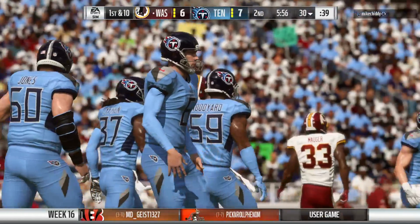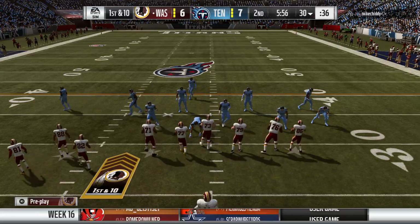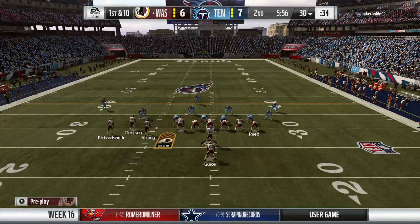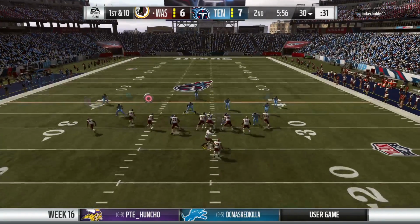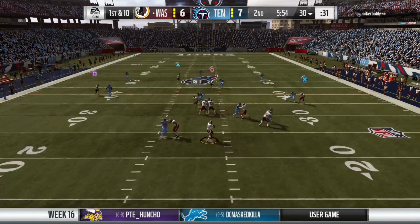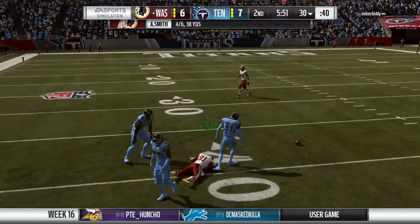Now the Redskins offense, they get set to go back to work here. The crowd may be losing just a little bit of the edge after back-to-back punts. They want some big plays. They want to see some offense. They want to see somebody break away, whether it's through the air or on the ground. Now it'll be interesting to see where the patience is on both sides.